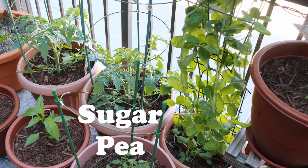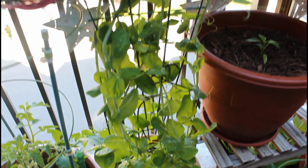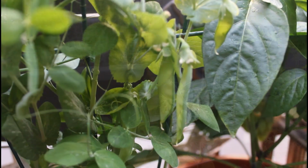Moving on to sugar snap peas. So this is a dwarf variety. It only grows to about 3 feet tall, and it has already grown to the very top of its trellis here. And I just started to kind of loop those back around so it didn't continue to grow up. And tons of peas popping up. I'm just showing here a little bit of a close-up.